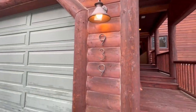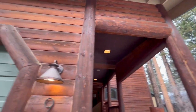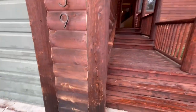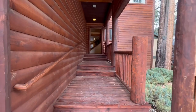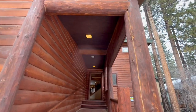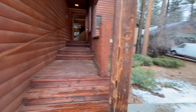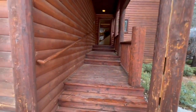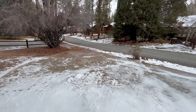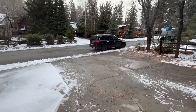So first, on the exterior, you've got this D-log siding, so a really nice cabin-like look. I love this covered entry right here too, which is nice for guests coming in, not having to get everything wet. Another good thing to notice is the driveway. You've got a little circular ability right here to park a lot of cars.